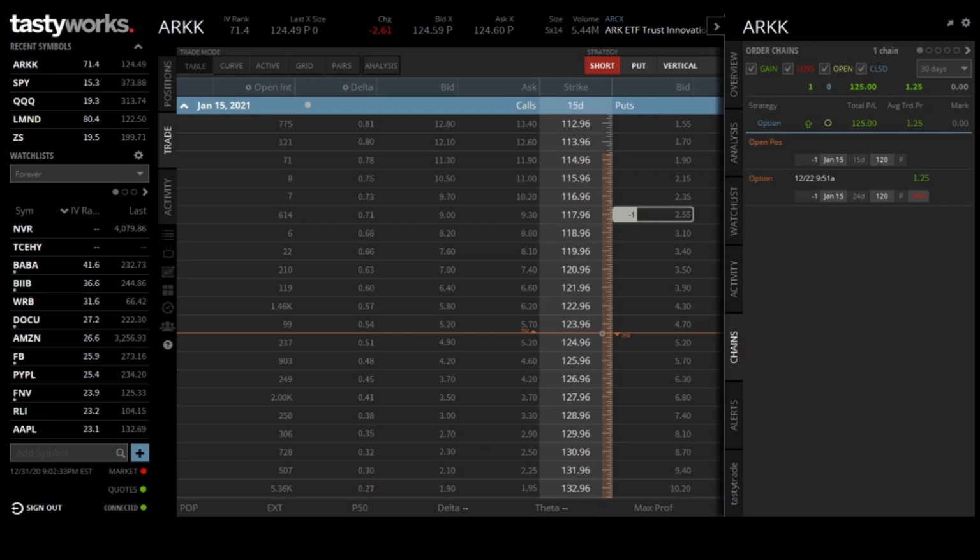All right, guys, welcome back to my platform. I have the ARKK ETF pulled up, and by the way, there was a new feature that Tastyworks rolled out recently, and it's their option chains.